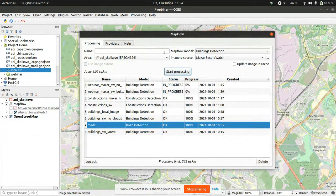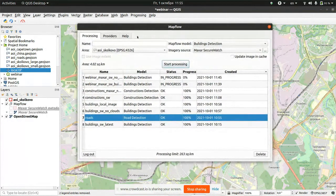So we need to process the imagery one by one. You will be able to search through the whole catalog of Maxar images, and it was shown by Grigory how to do it. So it's possible, and there are also more different interesting possibilities. So this question is done.